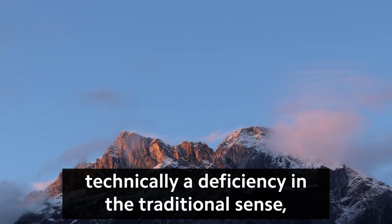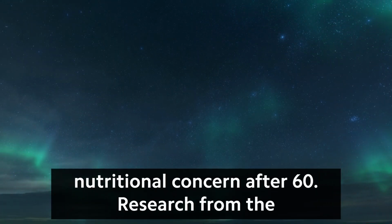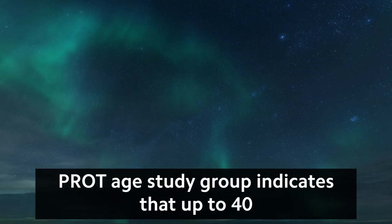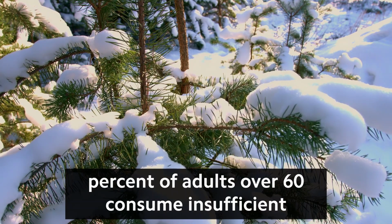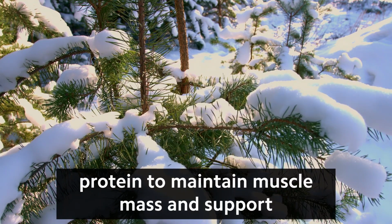While not technically a deficiency in the traditional sense, inadequate protein intake becomes a critical nutritional concern after 60. Research from the PROT Age Study Group indicates that up to 40% of adults over 60 consume insufficient protein to maintain muscle mass and support optimal health.